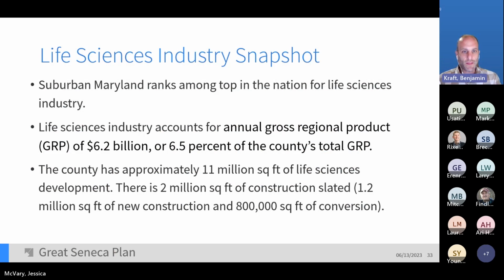I think one of the main points here, and this goes back to the beginning of this meeting tonight, is that there was mention of this pipeline that hasn't quite come to fruition. And I think what this section will show is that the Life Science Center really is a major economic driver of Montgomery County.